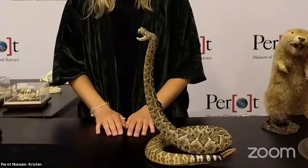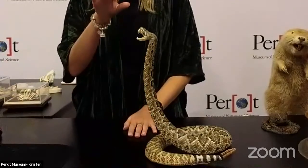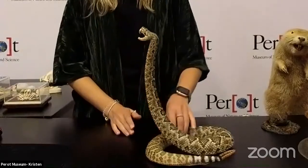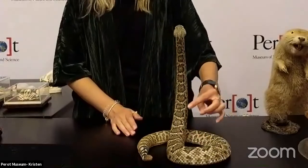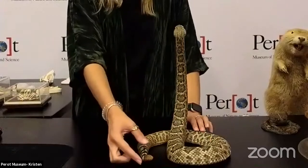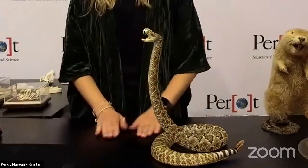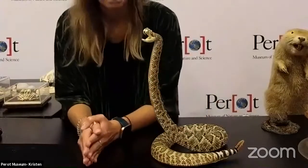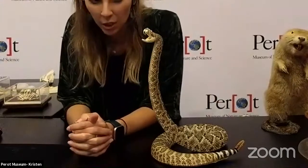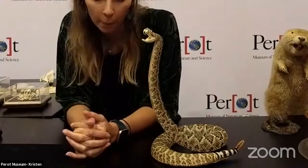When I look at the rattlesnake, the first thing I notice is its posture and how it's standing up like this, but also those sharp fangs. I notice the color of the rattlesnake and the pattern that it has down its body. And then, of course, I notice the rattle on the tail. So let's talk about how all of this comes together to help the rattlesnake survive. What do you think a snake eats? Do you think it is a carnivore, herbivore, or omnivore?